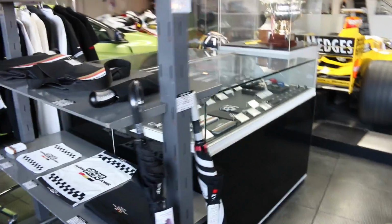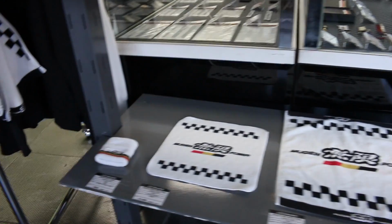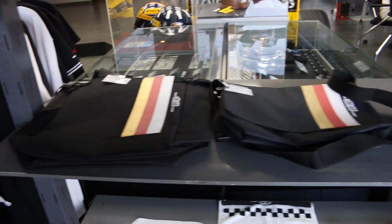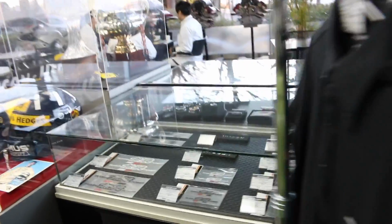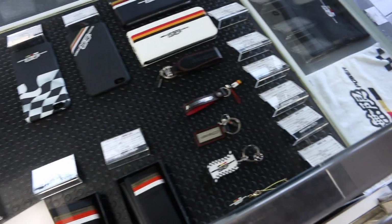Onto their merchandise. Couple of umbrellas there. We have neck warmers, towels, wristbands, although I think this would fit nicely onto my brake fluid reservoir. A couple of bags and some hats at the top. And we also have loads of t-shirts and hoodies and jackets, and a display cabinet of all their stickers. And over here we have their oil filler caps, some number plate bolts, and these are all genuine, of course, because I know the amount of replicas that are available out there on the internet.